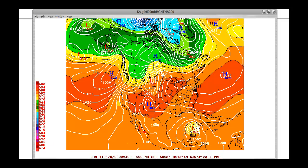This is the 500 millibar heights for North America, and you can see the system down here just crossing the Yucatan. This is the Yucatan here, and this is Cuba. And you can see the system here, but notice this big Texas high pressure ridge has been blocking these systems from coming into the Gulf of Mexico throughout the whole summer.